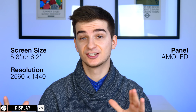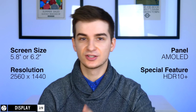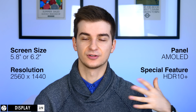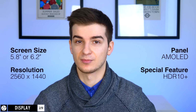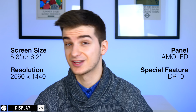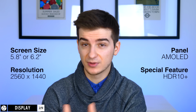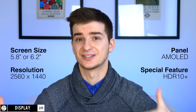Now, one display change that might be coming to the S9 is support for HDR10+. In case you don't know what this is, it's a standard that Samsung features and uses on their TVs. This is an alternative to Dolby Vision, which LG uses, for example, and a lot of different manufacturers, but mostly LG. HDR10+ is royalty free, so this might be pushed to the S9 by Samsung in order to make HDR10+ a more common standard.